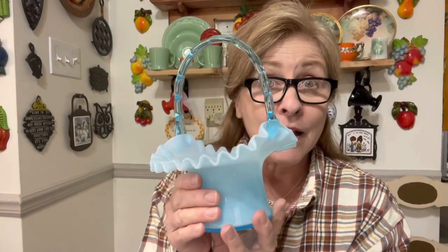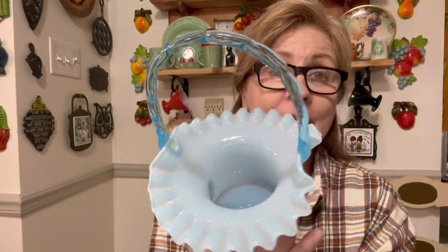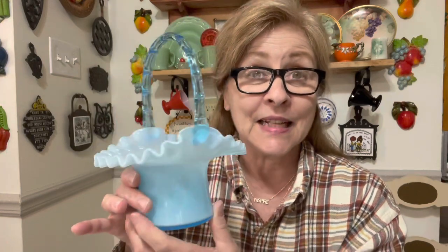So I loved this so much that I had to get this. Look at this beauty. Oh my word. Pretty sure this is also Fenton. It is not marked, but I'm pretty sure. Isn't that a beauty? Woo-wee! Yeah, that's definitely the same as the first one I showed you. It's the blue overlay. It's absolutely stunning.